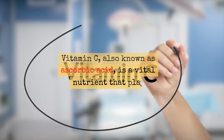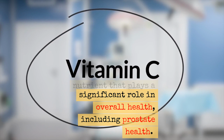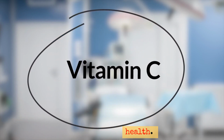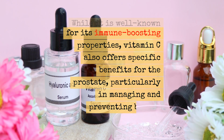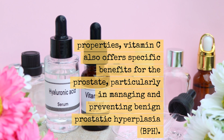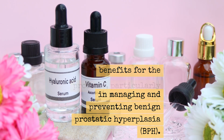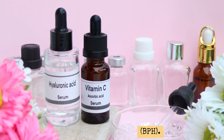6. Vitamin C. Vitamin C, also known as ascorbic acid, is a vital nutrient that plays a significant role in overall health, including prostate health. While it is well known for its immune-boosting properties, vitamin C also offers specific benefits for the prostate, particularly in managing and preventing benign prostatic hyperplasia, BPH.